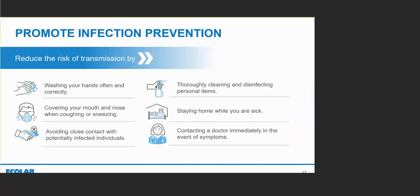And it's important to ensure your faculty and staff understand proper infection prevention measures, such as covering your mouth and nose when coughing or sneezing, and disposing of those soiled tissues in a proper waste container, right? That kind of goes without saying. We've been hearing that since day one of this thing.